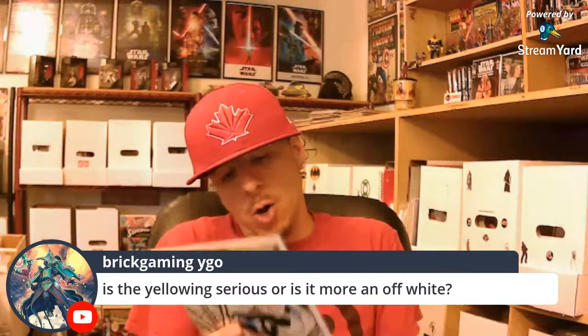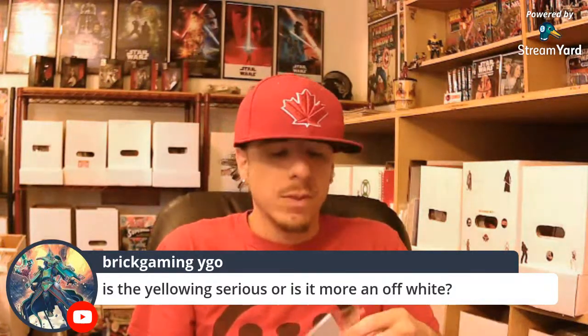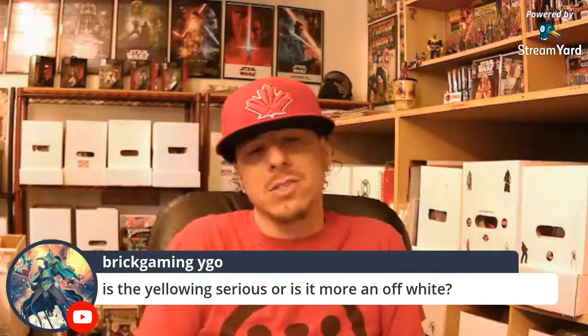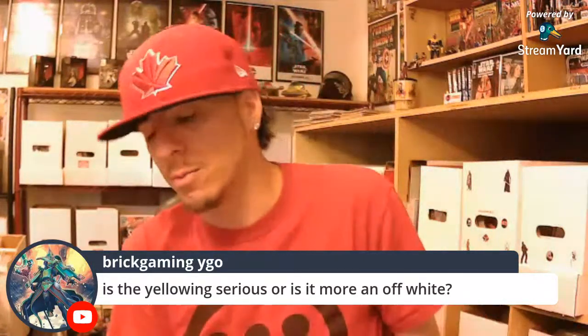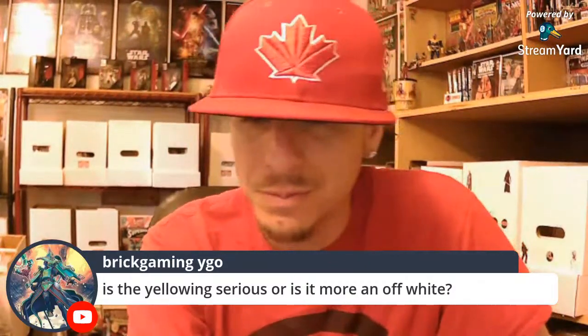I'm actually going to open this up real quick, but I'm going to get through the rest of these books first. I just want to look at this back. So it's a black back, so you can't tell. I was going to see if it's a white back, if you can see the discoloration on the other side, but it's black. So that's questionable. That is questionable for sure.